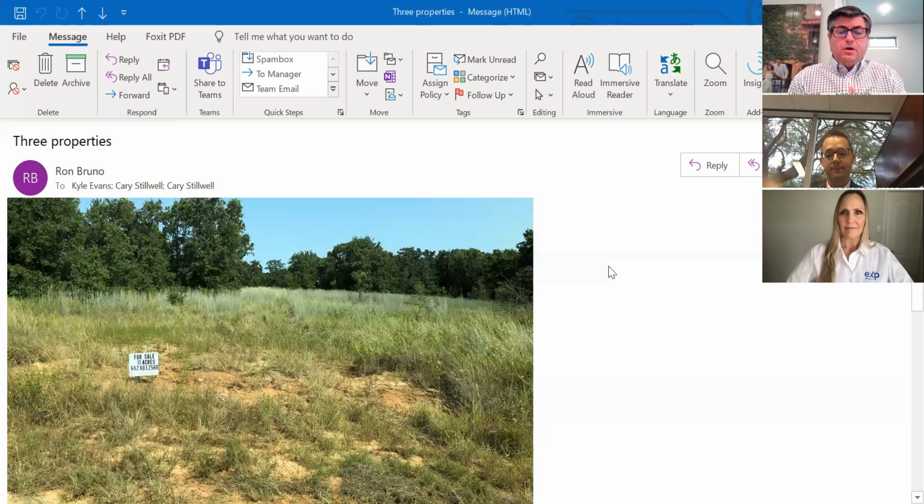My gosh, that is so helpful. And Cary, do we have an idea of what this property is, or should we just say it's $1 million? It's not $1 million. 11 acres is not $1 million. Sure. I mean, if you get 11 acres at 12 grand an acre, you're doing pretty good in Parker County. I would snatch it up in a heartbeat.